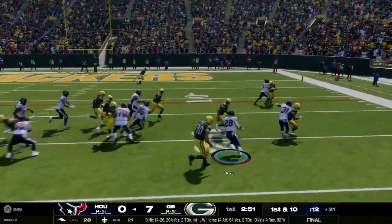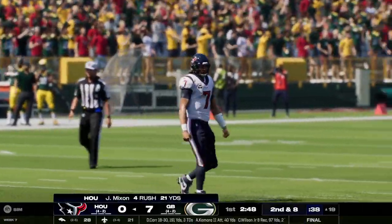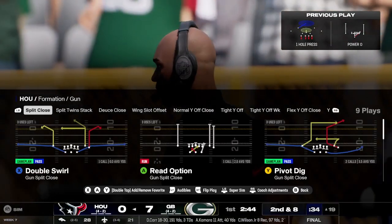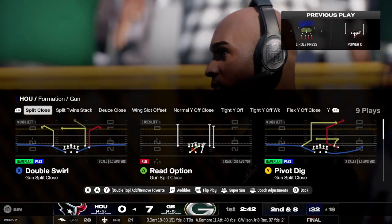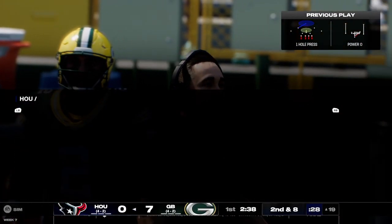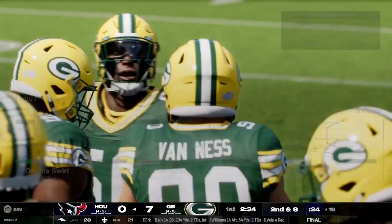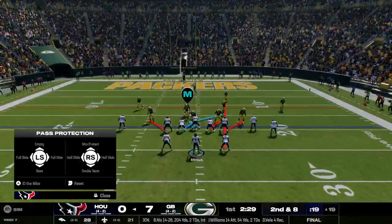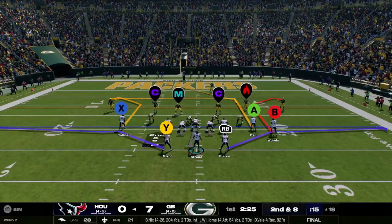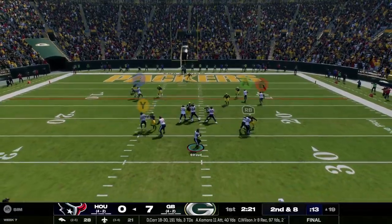Mixon up the middle. And a couple of yards as they move it from the 21 to the 19. I know that speed is the hallmark of today's NFL game, but the key to good rushing defense is still having your linebackers set the edge. Here's a 2nd and 8. Stroud to throw it.